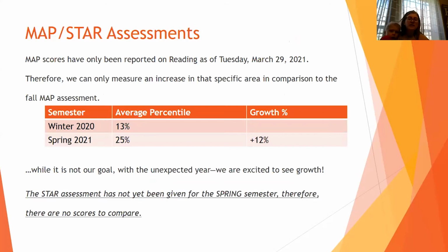Here is our MAP and STAR assessments. Again, we are not where we want to be, or shall I say, in comparison to where we normally are. However, I'll take it. We just now, on Tuesday, March the 29th, started our MAP assessment with first grade at Beaver Creek Elementary. And therefore, I can only measure the area that we've tested in since winter. Now, in winter, we did, of course, reading and math, but we've only taken the reading part on Tuesday. But already we see that there's a 12% growth in average scores. Now, that's students who scored an average score or ranked in the average percentile. There's a 12% growth since winter. Now, again, that's not what I usually can compare to or prayed for or hoped for or banked on, but I'll take it because it's growth.